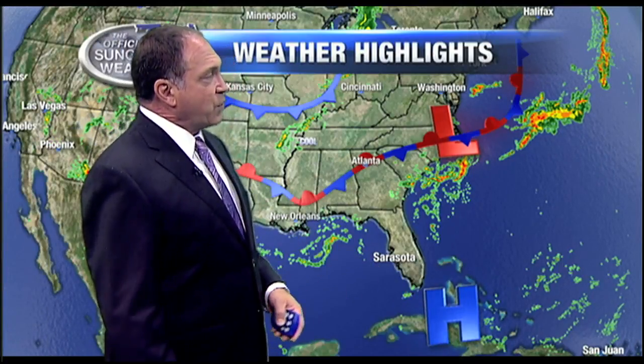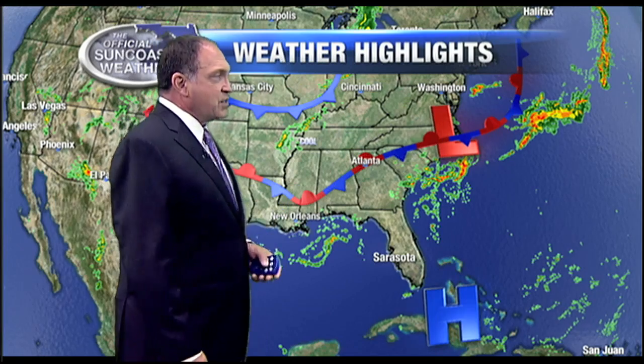High pressure remains to our south. Stalled frontal boundary remains to our north. Another frontal boundary sinking southward will eventually replace this stalled out boundary, which will wash away, and the one above it will stall out. So this high pressure ridge isn't going anywhere. It is stuck down to our south.